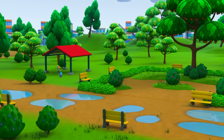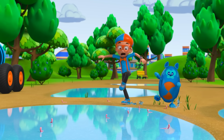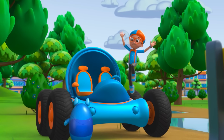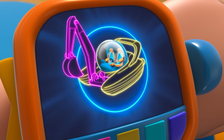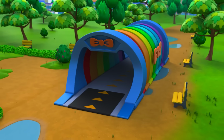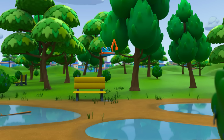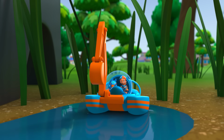Last one to splash has to take out the trash. Wait, worms! Whoa! I wonder, why do worms come out in the rain? I'm gonna need pontoons and the excavator arm. Pontoons, excavator arm, confirmed. Activate Blippi Station. Shrinky down! The Blippi Mobile is ready for adventure!